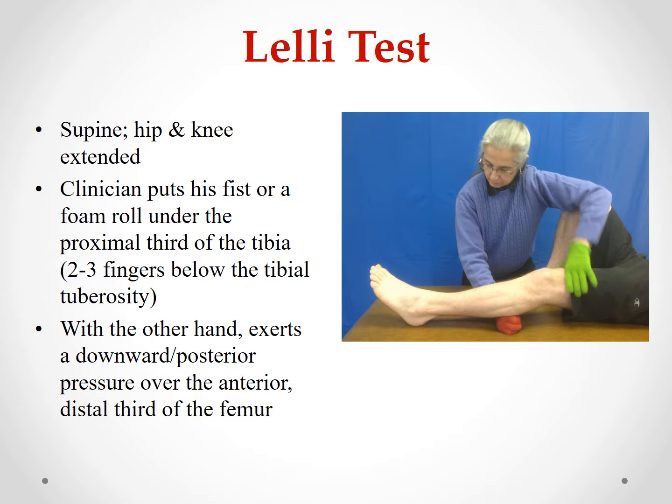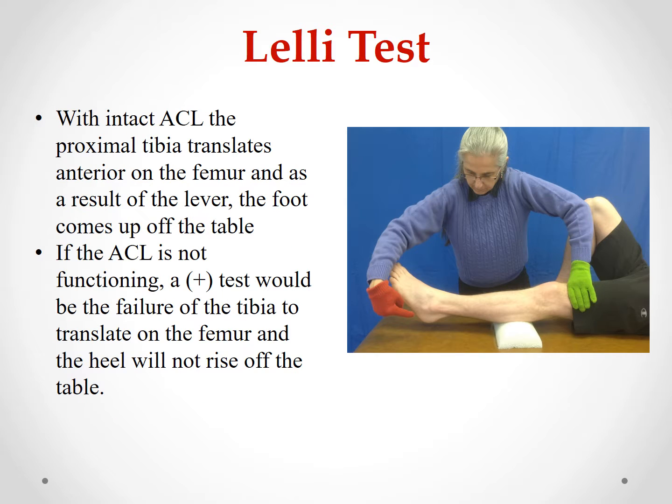The Loli test appeared in the literature in the past decade, and this involves placing the person in supine with the hip and knee extended. The clinician puts his or her fist or a foam roll under the proximal third of the tibia, and the other hand exerts a downward force, in the posterior direction, over the distal third of the femur. With an intact ACL, the proximal tibia translates anterior, and as a result of the lever system that occurs, the foot then comes off the table.